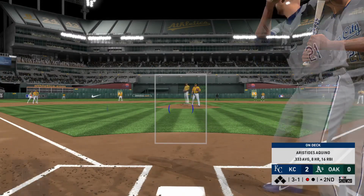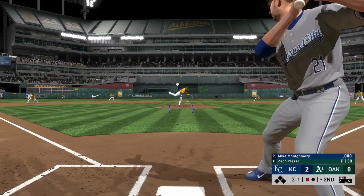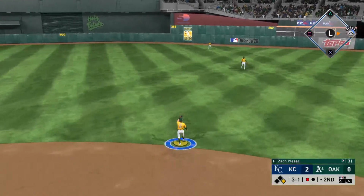He's fallen behind now, 3-1. One thing that could nag at you as a pitcher is having to work really hard to get a guy that you think you should be able to cruise right through. He's not known for his offensive prowess, but he's putting together a real nice at-bat here.